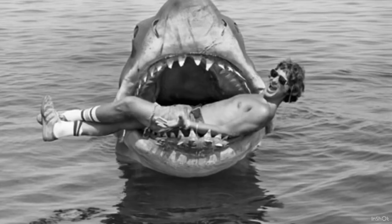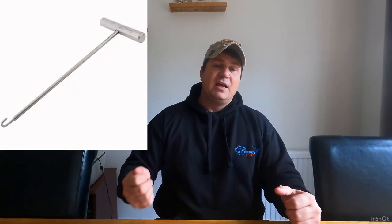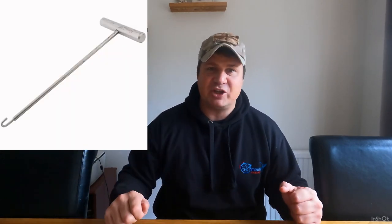Conger eels are really hardy, so don't be scared to get hold of them. A common mistake people have with conger eels is they think they're like Jaws and that it's going to start biting hands off. They won't. Obviously, if you're trying to force your hand in there, you're going to get bitten, because that's the same with all fish with teeth. But don't be scared of it. Get hold of it, unhook it. You will need a stainless steel T-bar for these, and it just makes unhooking the fish easier. And I'll put a little clip in now for that as well.